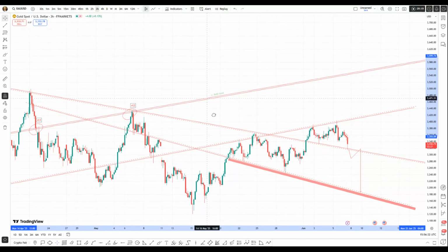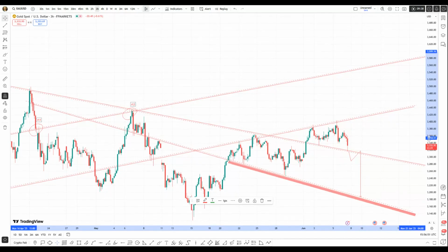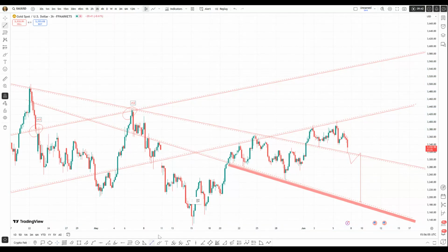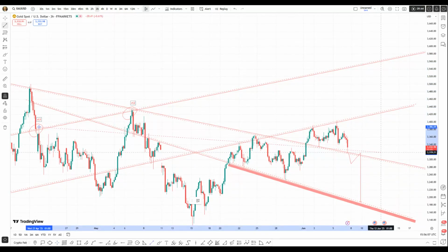If, the word is if, because I cannot say that will happen, but my idea is to see a breakdown from this structure. A breakout from this structure will ultimately give me a retest, and I will sell down here. I will target here. Or first of all, if that happens, my first target is going to be here because there is a strong structure at this level.